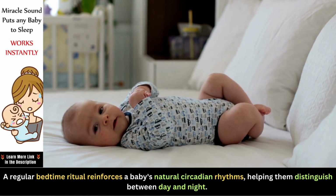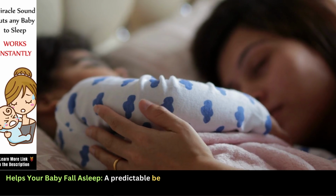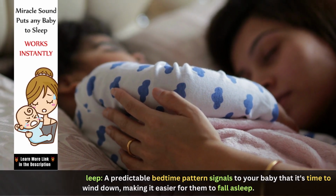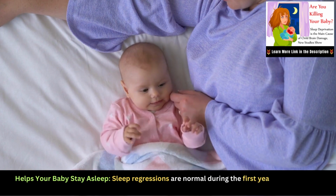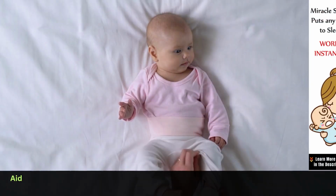Bedtime routines offer several benefits. The benefits of a consistent bedtime routine: helps your baby fall asleep. A predictable bedtime pattern signals to your baby that it's time to wind down, making it easier for them to fall asleep. Helps your baby stay asleep. Sleep regressions are normal during the first year, and a bedtime routine offers comfort during these phases, aiding your baby in getting through them. It aids in learning.